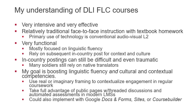Their courses are very functional. They're mostly focused on linguistic fluency, spoken fluency, and they rely a lot on the subsequent in-country posts for students to pick up the additional context and culture for a cryptolinguist to be successful. My understanding is the in-country postings can still be difficult and sometimes even traumatic for some. I know that my student Grant Chartrand, during his post, said that they still relied a lot on native translators, that their cryptolinguists weren't as effective.